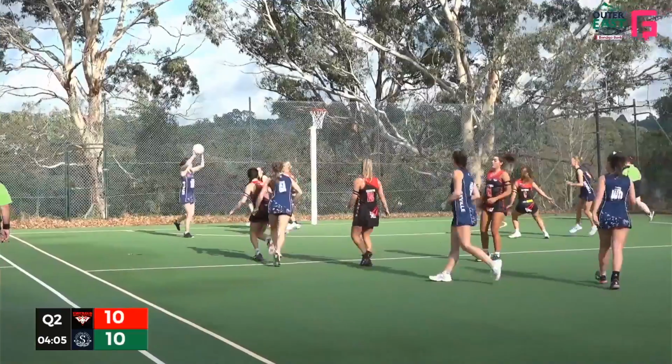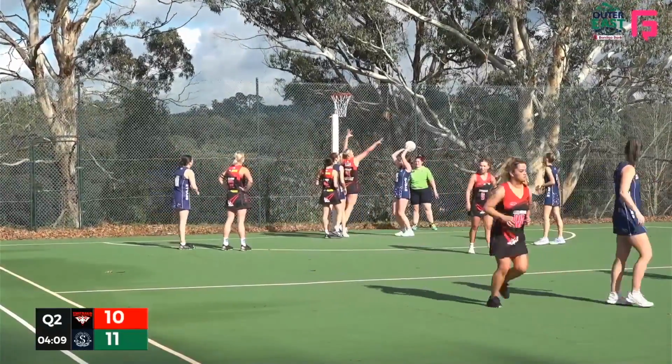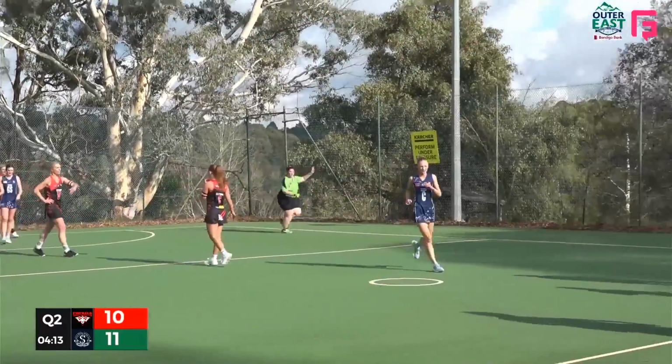And they've got the ball here once more. This is McDonald. She looks around. It's a good pass. This is Bayliss this time. Bayliss puts it through, and they're ahead by 2 goals now. 12-10. Here is the score.